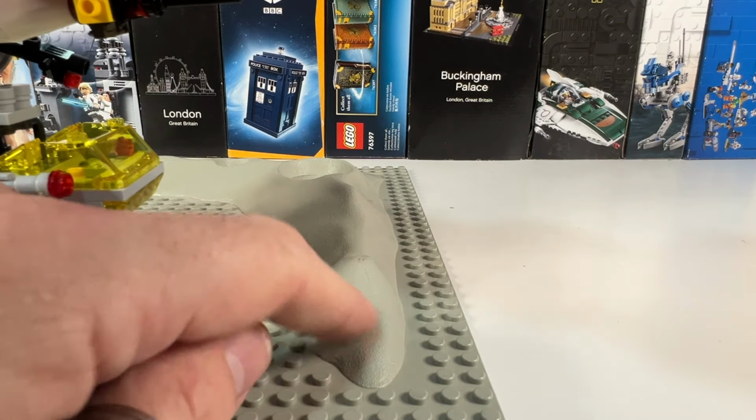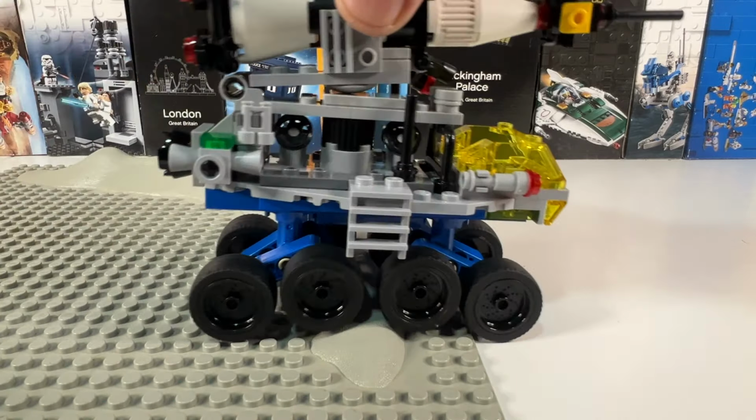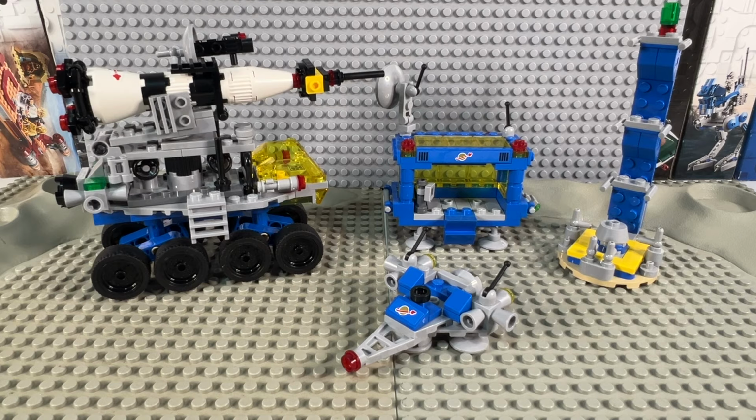As you see, this is obviously a very uneven surface, and you can easily roll the whole vehicle over the top and the wheels just compensate depending on how big the bump that it's driving over is. And so that is our set.